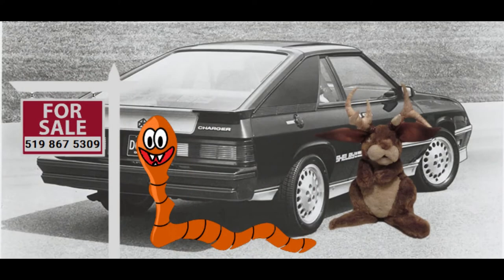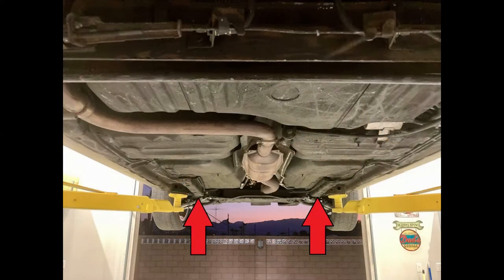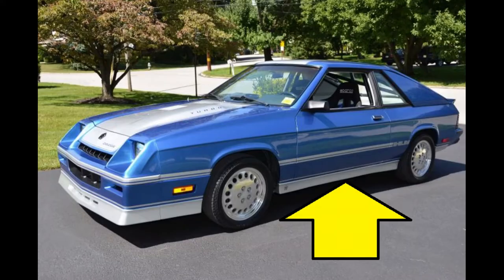Buying a GLH or Shelby Charger. There are a few things to look out for on these cars. Body. The tin worm likes to eat the frame rails, floorboards, fuel filler neck, and under the side skirts. Make sure to check these areas.